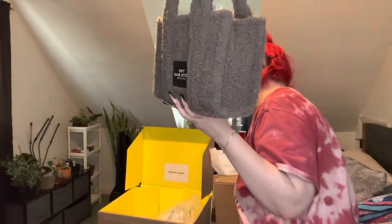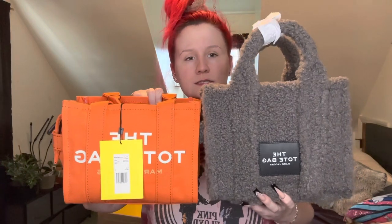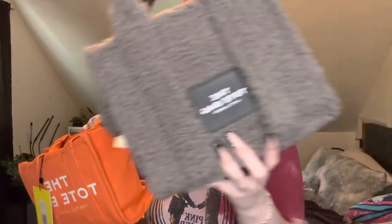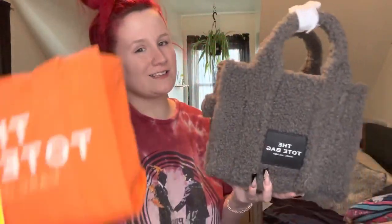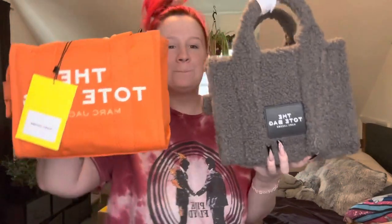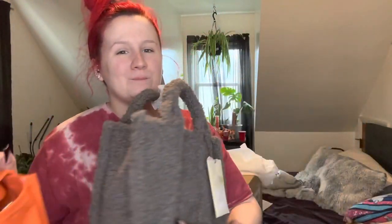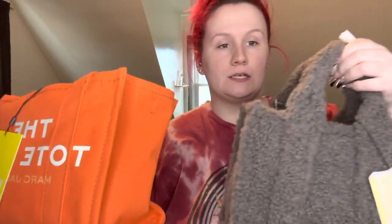Hold on, let me compare the sizing. This is the same size bag. This just looks a little bigger, I think, because it's more structured for one, but two, it's fluffy. This is the same size bag, and they were labeled as like a different size. So I don't know. Again, y'all let me know what y'all think. Also, let me know what y'all think of the bags. I love it, love it, love it.